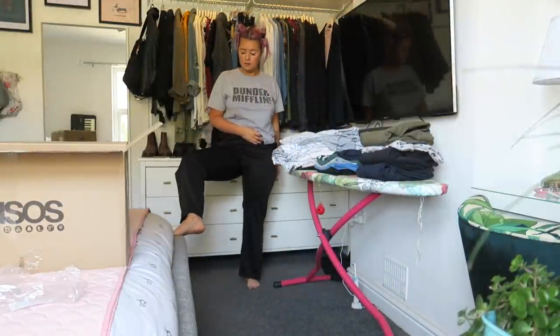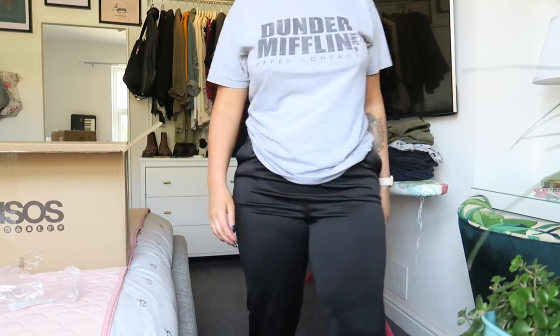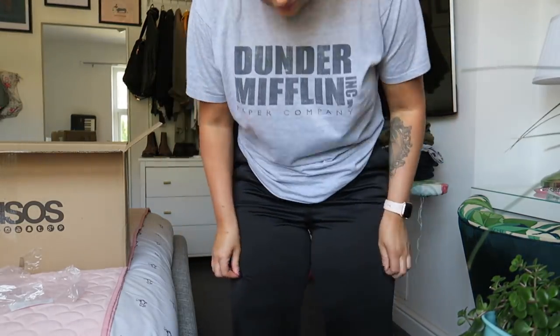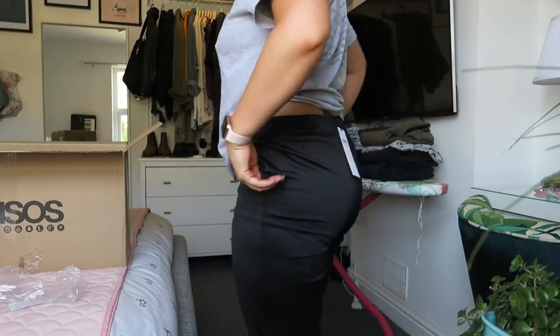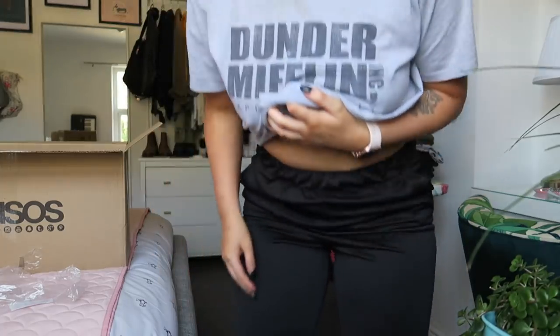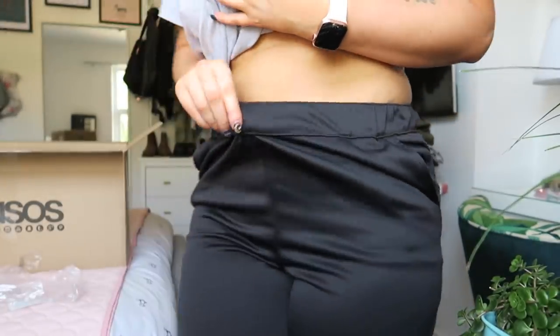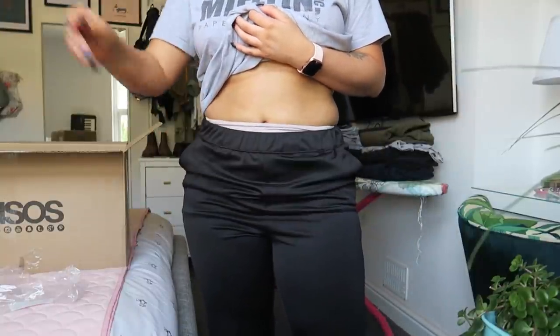They've got this little popper detail. But what the fuck is this? Even if... Oh, it feels so unattractive. Do you know what? It's not necessarily like you could look at this and be like, what are you talking about, Grace? Like, they look all right. This, not okay.